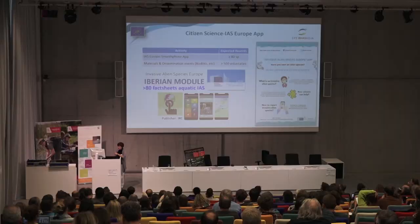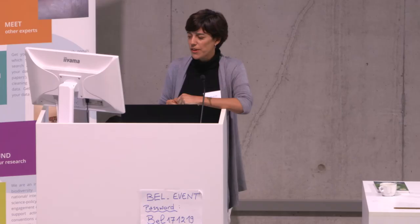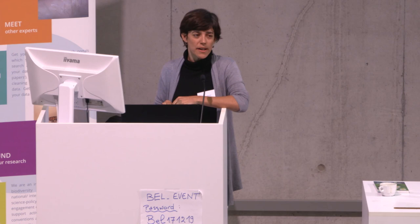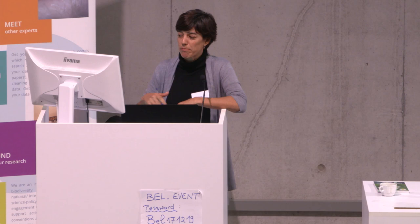So we are currently working on making new fact sheets, and hopefully by next spring, the Iberian users in Spain and Portugal will have more than 80 species fact sheets available in the citizen science program. As well, we have a campaign addressed specifically to disseminate this citizen science program, which includes, apart from other events, mass events such as bioblitzes.